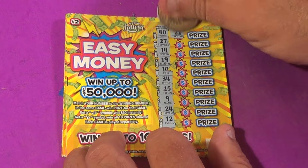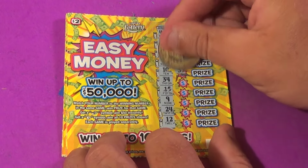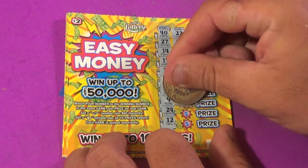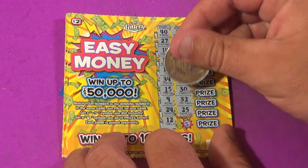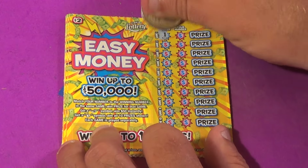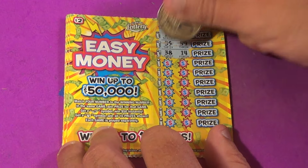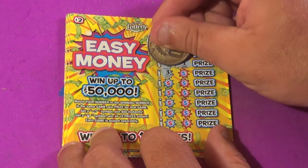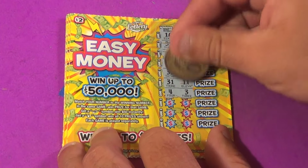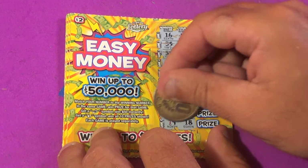Can we match a 40 here? No. 27? No. 14? No. 19? 20? 10? 31? 34, 33, 15, 30, 9, 32, 24, 25, and 12, 13. That's a loser. And next ticket, 16, 17, 35, 39, 38, 14, a deuce, a 1, 33, 30, 31, 11, 4, 3, 25, 24, 23, 20, and 19, 18.